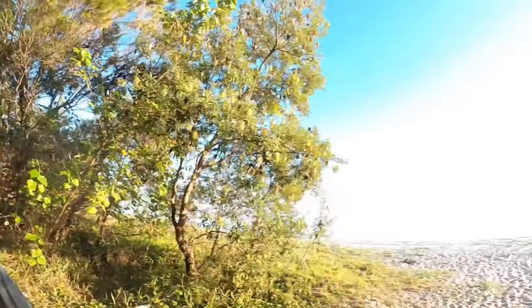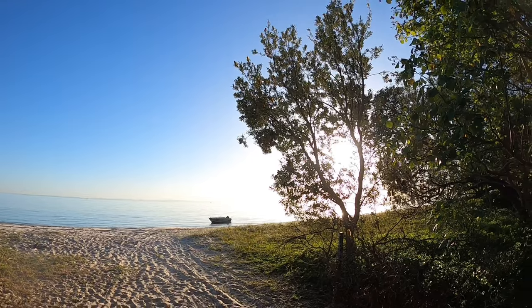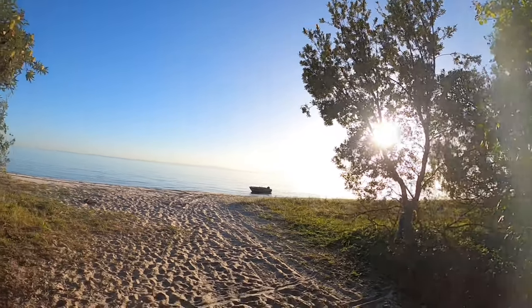Tent's all set up, sun's going down. Stunning afternoon. Just gonna get all my stuff organized and chill out. It's been a big day. I'm pretty tired, but I'm very hungry.